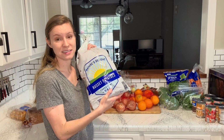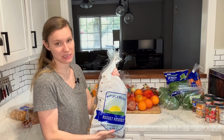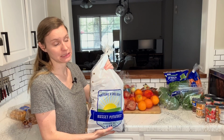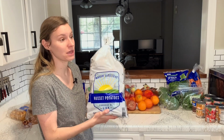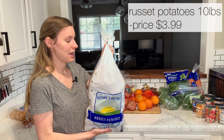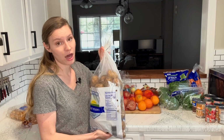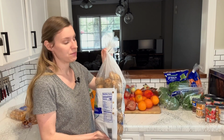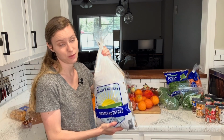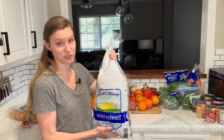Okay, now this is the classic 10-pound bag of russet potatoes. This is easily going to last us the next 2 weeks. It'll probably definitely go beyond that. And this whole bag only costs $3.99. Now, I'm sorry, this is a lot of food. You can get a lot of food out of 10 pounds of potatoes. So we'll definitely be using this for potato soup and roasted potatoes and baked potatoes over the next 2 weeks.